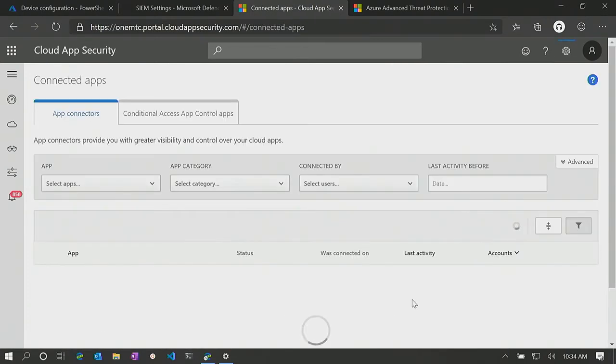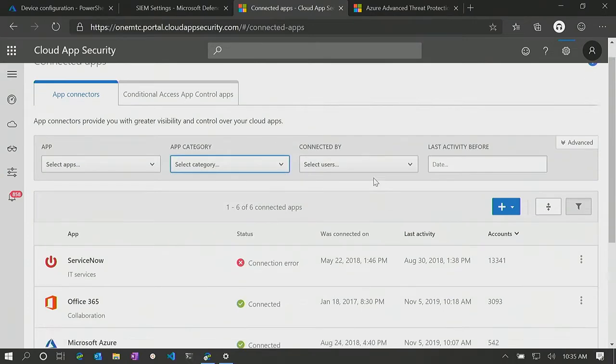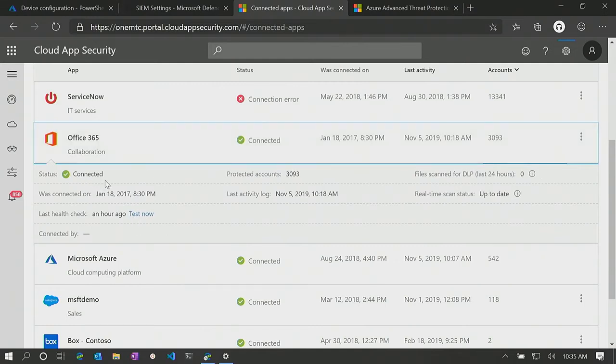Or if I take a look at all applications, take a look at that catalog, I could go down and pick which ones I want. Right? So these are the ones that I'm actively monitoring. Right? So if I were to take a look at Office 365, I see that it's connected. I could take a look at details in terms of how many users are using that application, how much data is flowing to that application.